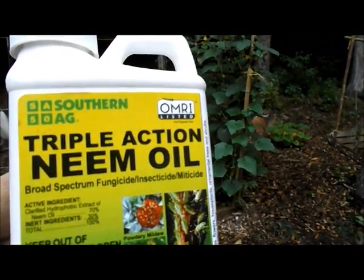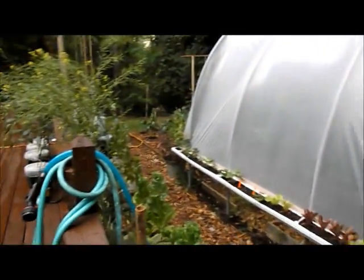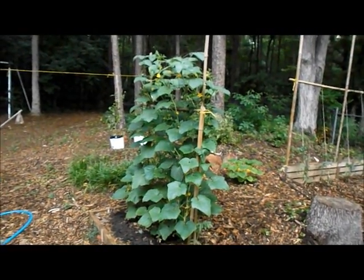Whitefly. My buddy Brian Pruitt told me to break this out on him. Sprayed this evening when I got home. It's now about 8 o'clock and it just rained up here. So, got to spray again in the morning, but anyways, you got to spray up under the leaves to get them.